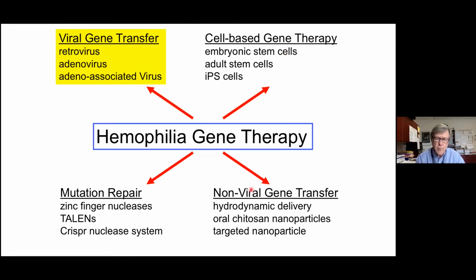This slide shows that there are different ways of carrying out gene therapy, and I'm going to go through 3 of these 4 quadrants very quickly. You can deliver genes through so-called non-viral methods, and I've listed here some things about nanoparticles and delivering through force into certain organs. These are not even close to clinical development, so I'm not going to say anything more about this quadrant. Over here in the bottom left, I've listed 3 ways in which you can repair or edit genes. You've all heard, I'm sure, of genetic editing, and those can use strategies like so-called zinc finger nucleases or TALENs.